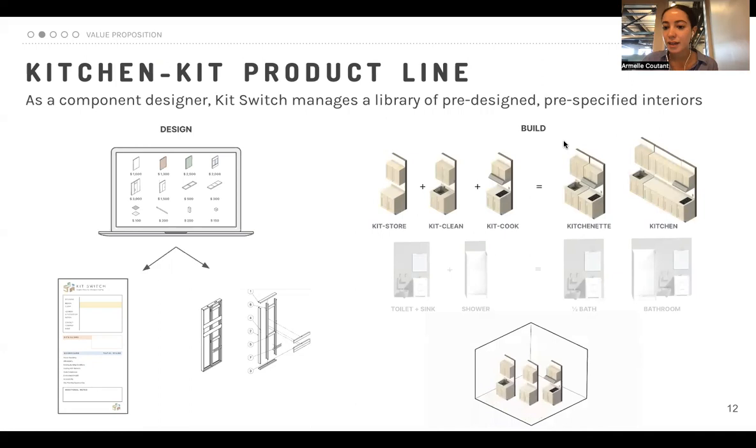Then during the build phase, KidSwitch coordinates production through our network of fabrication partners across the West Coast. And once the building has been prepared, we deliver a full kit at a determined delivery date, which can assemble in under a day. And in addition to that, what makes our modules so special is that they're sized to fit through existing doorways, and their back wall panels already include electrical and plumbing systems that are ready to connect to the main building supply through an easy to access panel.